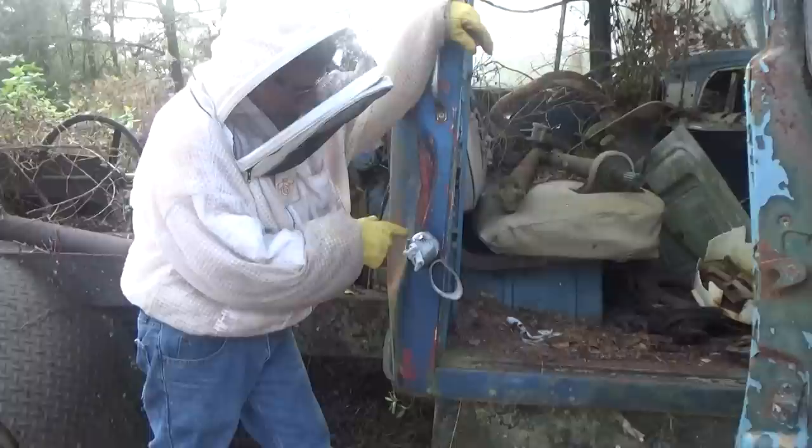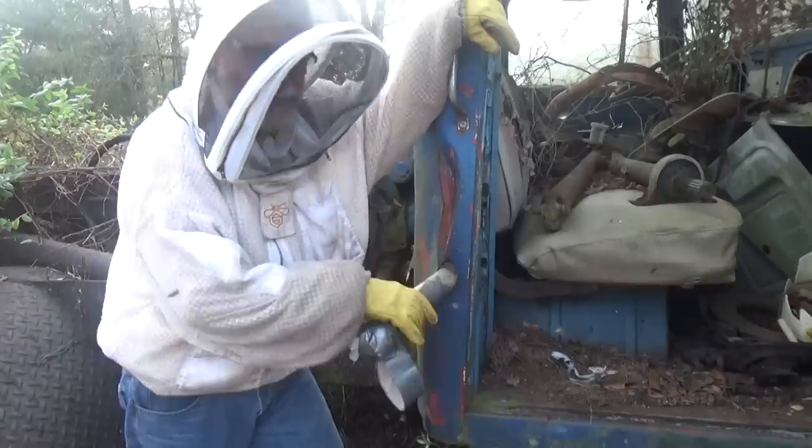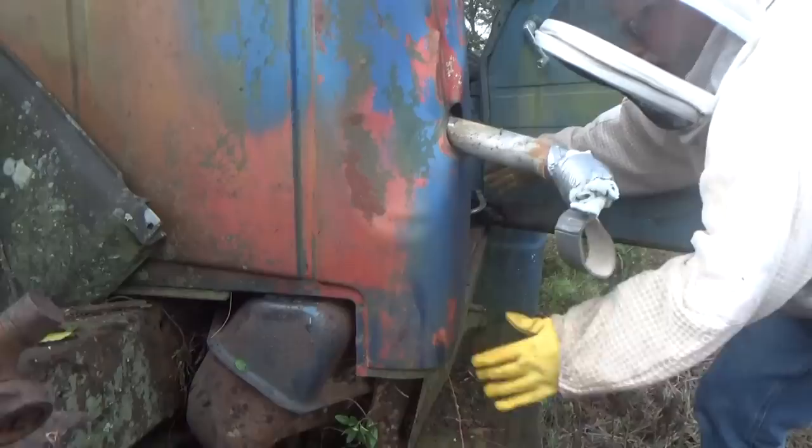Well, I think this entrance is not very good anymore. So the bees are in the gas tank. Charlie, come on around here. And here's the gas tank. Now it's pretty long. It's from this point all the way to this point. It's pretty far up in there.